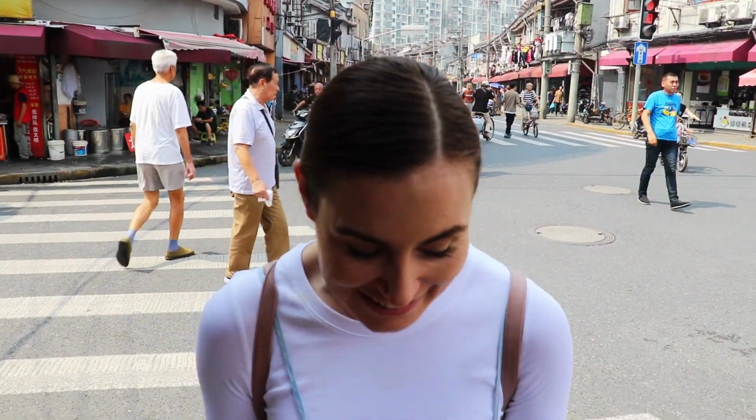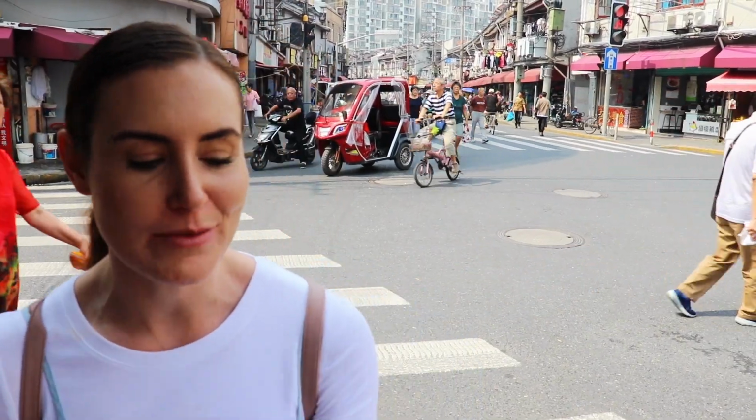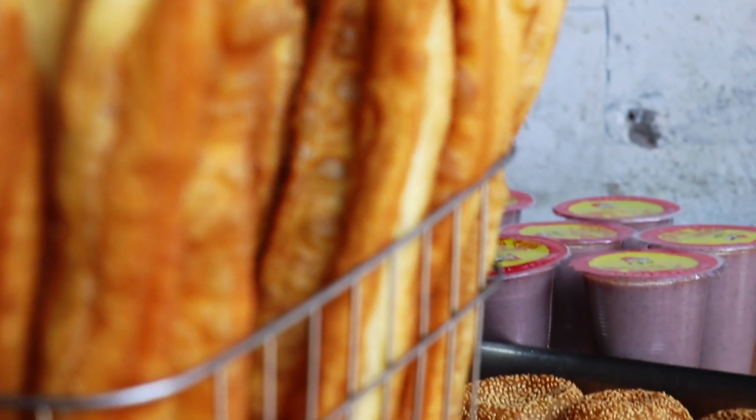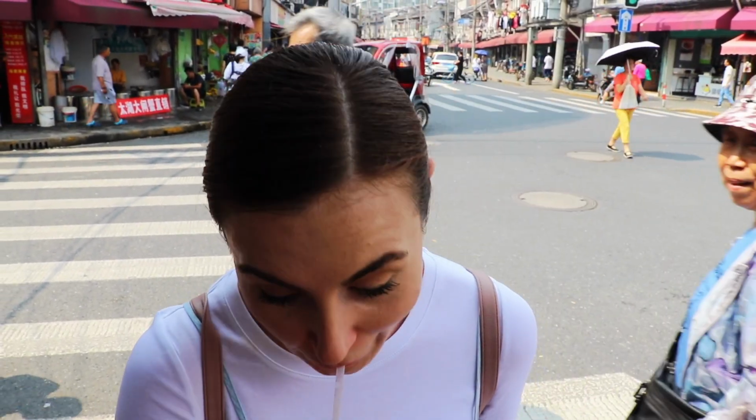Up for today, and I'm not gonna lie guys, I'm already starting to feel really full, but we have two things and I'm pretty intrigued by both of them. So the first is the sesame pancake, and inside is melted sugar, and the second thing is this soy milk drink, but it's not like any soy milk drink I've ever seen before. This one is like a mixture of red beans, mung beans, purple rice, and I don't know what else, maybe a bit of sugar. It might be a little bit sweet, so I'm pretty intrigued to try this. No idea what it's gonna taste like, so I'm just gonna jump right in and have a go.